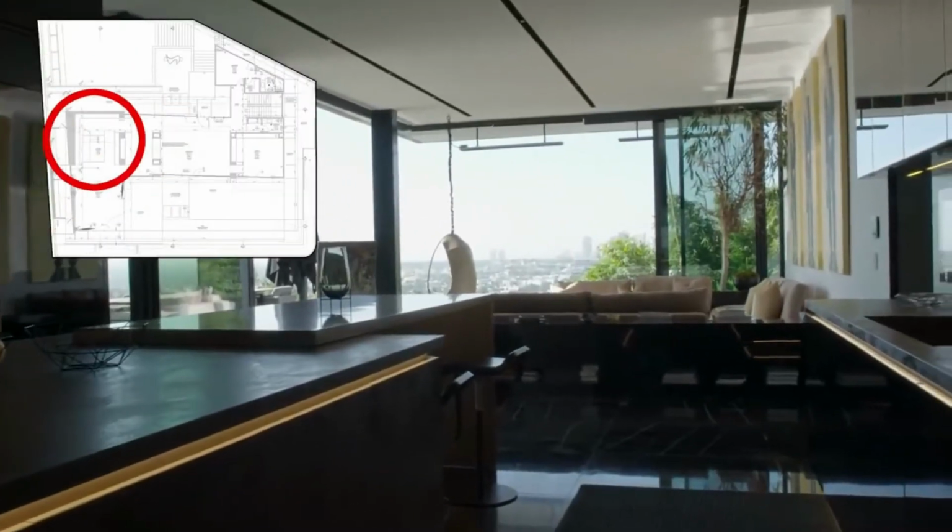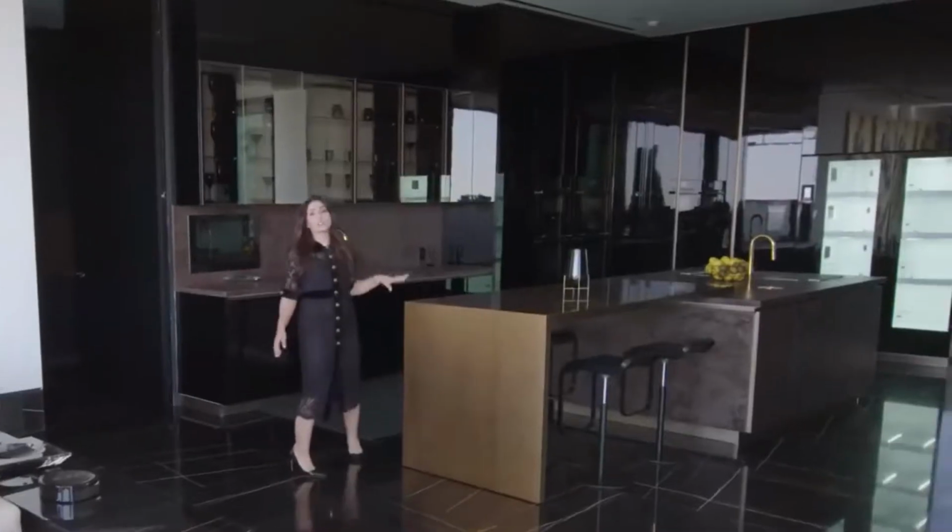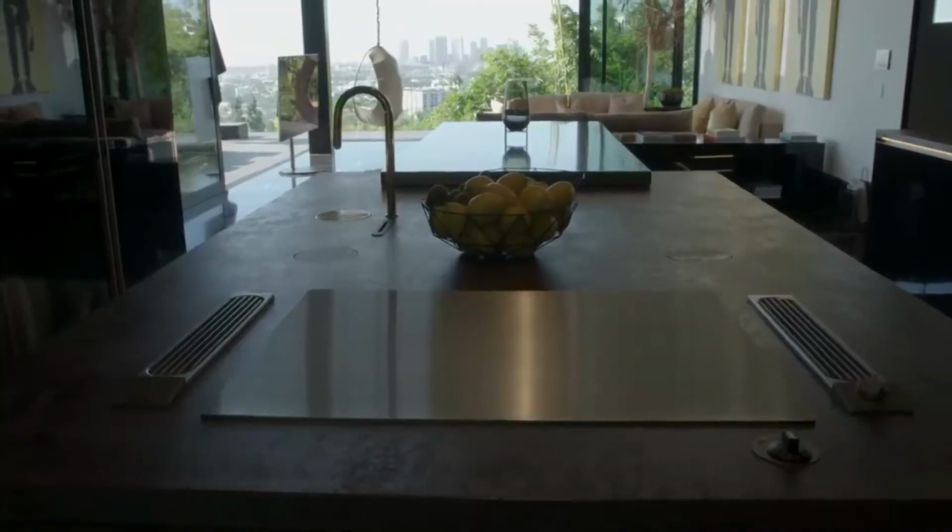So here we have the kitchen. What I love so much about this kitchen is it's not only chic, but it's a chef's kitchen. You have 4 ovens. You've got this top-of-the-line Gaggenau hibachi grill. Hibachi grill? Dude, in your house? All right, that's a win, dude. It's kind of lit. That is pretty lit, dude.